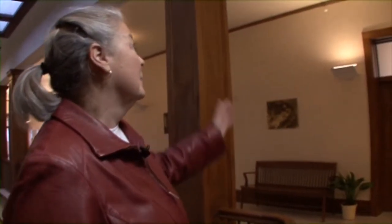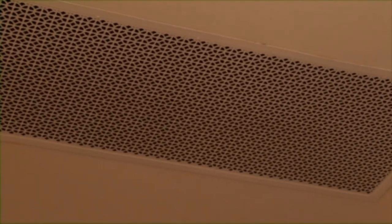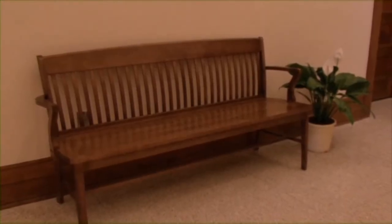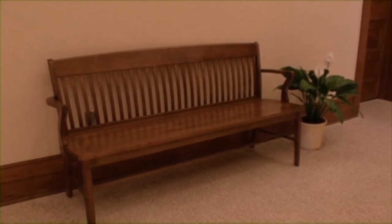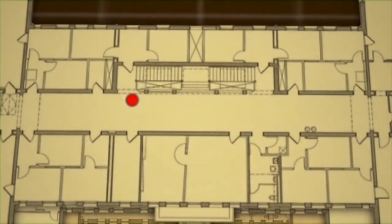Now, if you go to my left here, you'll notice there's another ventilation grill in the ceiling. That's another example of a return air system in the building and how we tried to conceal it in the system of the buildings. And then below that is a bench. You'll notice there are replicated benches in the hallways. Those are for students to sit on. We don't think those are original in the way the building was originally furnished, but they certainly make it better than students sitting on the floor.